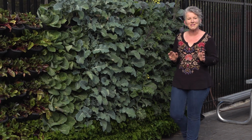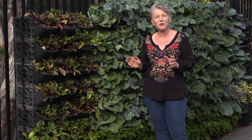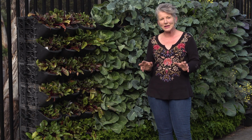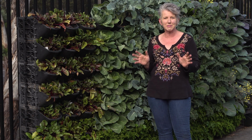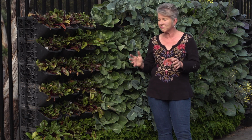When space is limited and you want to grow produce, you need to grow up. There are a number of commercial green wall systems, but to be honest, many of them don't work well in South Australia's hot, harsh summer dry climate.